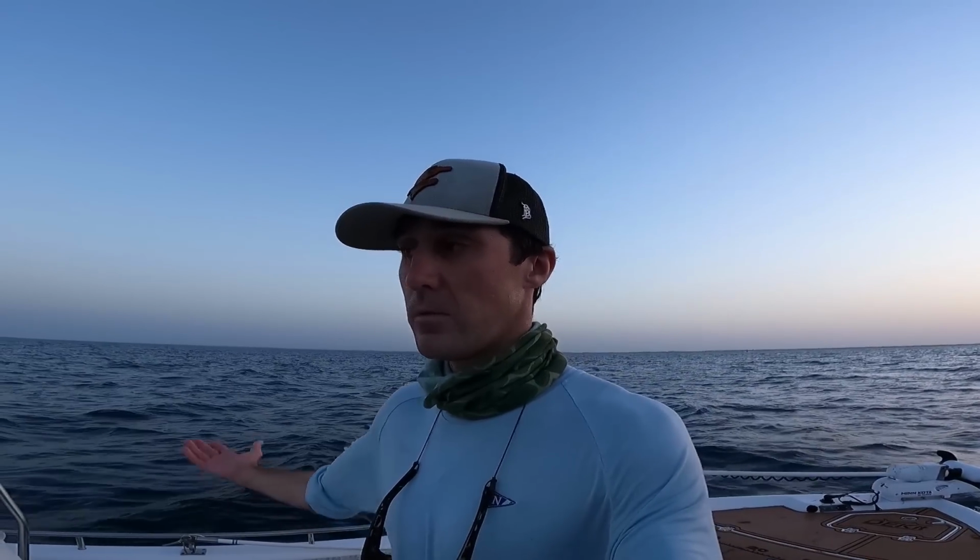And you can see that sun is going down, and I would stay a little bit later until it got dark, but I actually just realized I forgot my stern light, so I'd like to get back close to the dock before it totally gets dark. But all in all, it was a decent day. We didn't get skunked. We caught some fish. It wasn't a great day, but hey, that's fishing, and I hope you guys enjoyed this video.